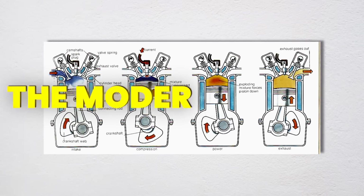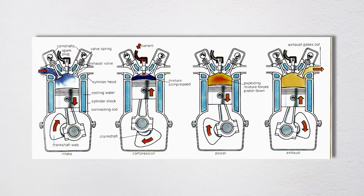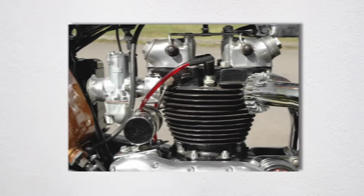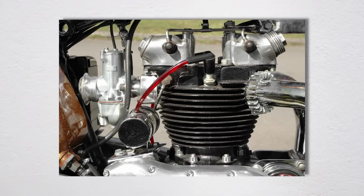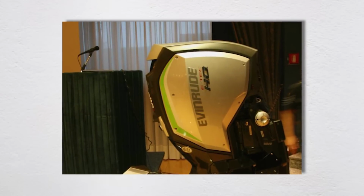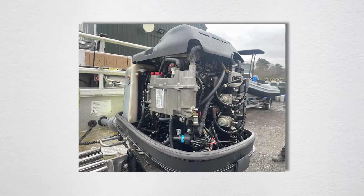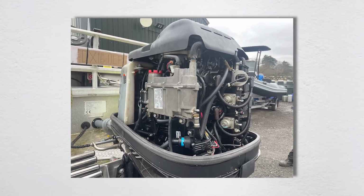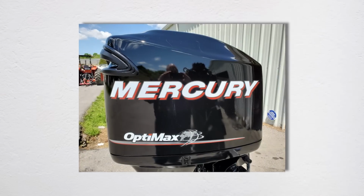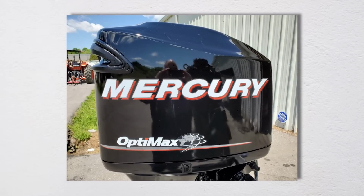Here's where things get really interesting. While America was busy falling in love with four-strokes, the rest of the world kept innovating with two-strokes. Modern direct injection two-strokes from manufacturers like Evinrude, before they stopped production in 2020, and Mercury's Optimax are technological marvels that would make those old smoke-belching engines weep with envy. These aren't your grandpa's two-strokes.